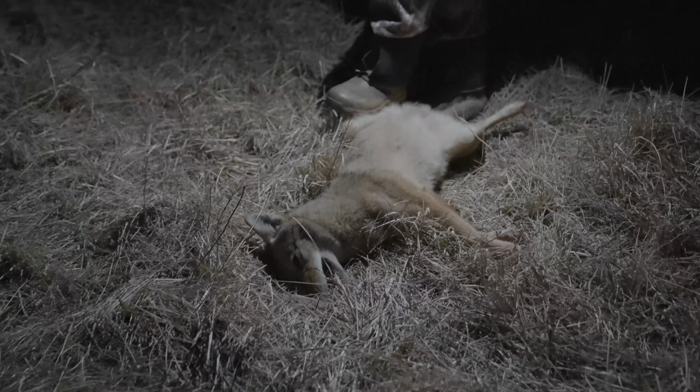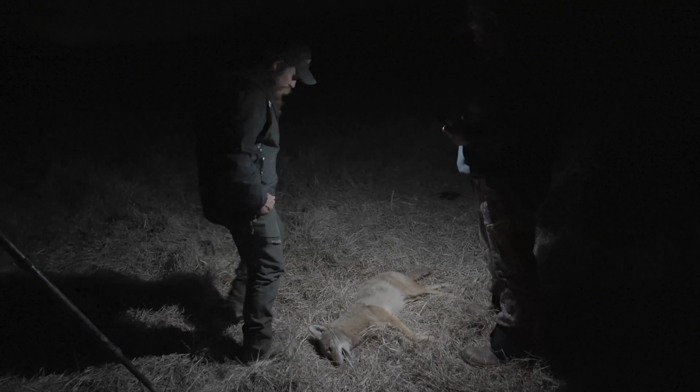Drag him all the way back to the truck. Well, there he is. Good neck on the thing. Pretty solid on it. He's a good size coyote.